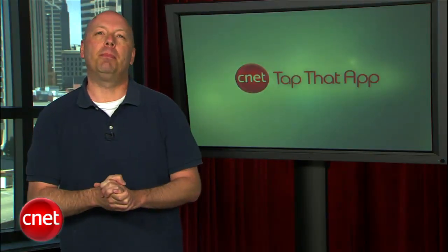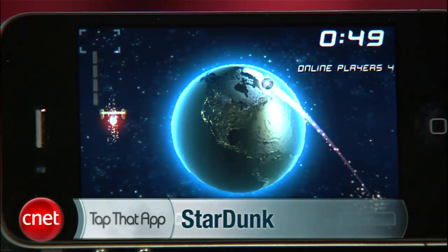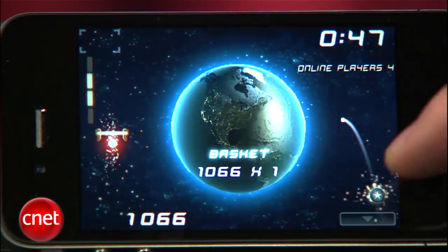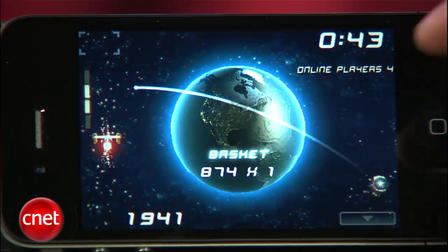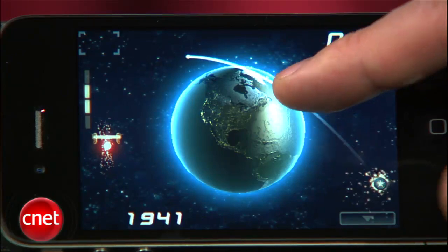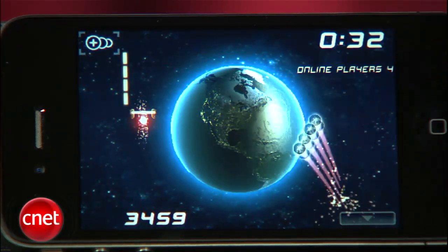Our third great pick-up-and-play game is Stardunk, a basketball shooting game with an arcade twist. Shoot a basket by touching and moving your finger on the touch screen to adjust your shot trajectory, then let go to shoot. Hitting all 4 bars on the backboard gives you a random bonus that can make the hoop wider or let you shoot multiple balls at once.